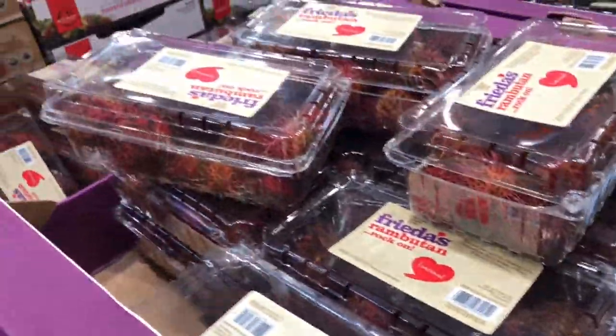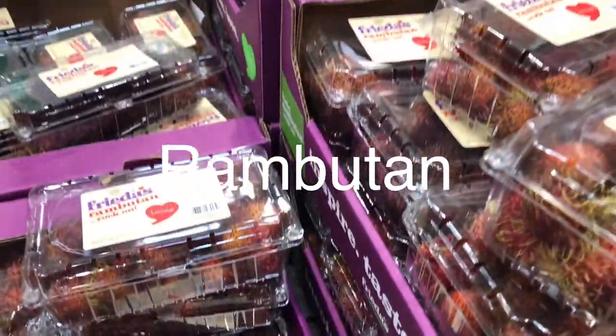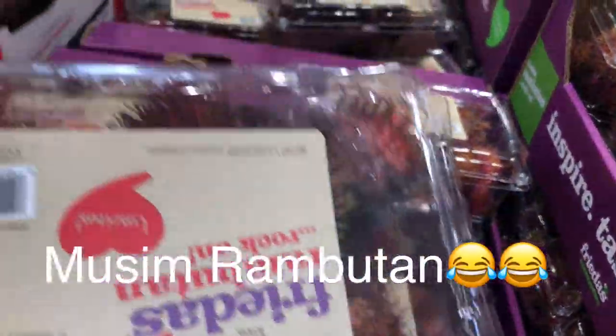Look what we found! We found rambutan at Costco! We're so happy! We love rambutan and it's so rare to find it at Costco! It's like Musim rambutan at Costco!